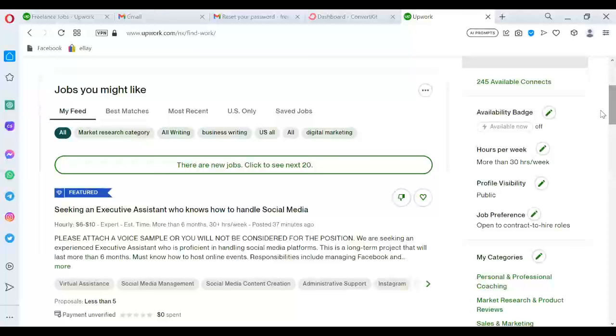So right now, I logged into a student's Upwork account. I hope you can see a volunteer's Upwork account. I hope you can see my screen and you can hear me. Very important, so we can move into search. If you can see my screen and hear me, please let me know so I can read your chat.